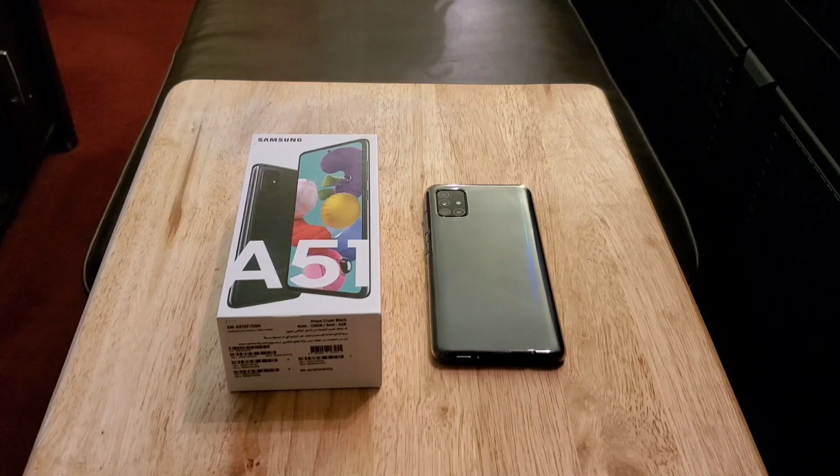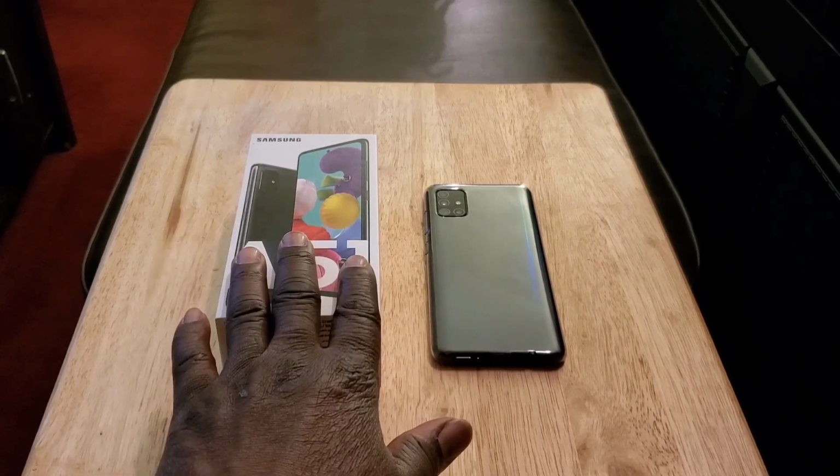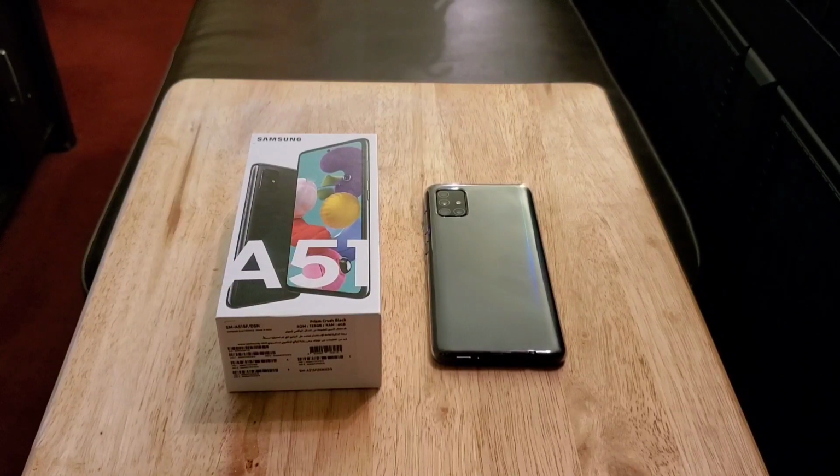All right, so you got a 3.5 millimeter headphone jack, which I always love on any phone, because I think all phones should have headphone jacks. You're getting Samsung headphones in the box. So I didn't open it, but you're getting headphones in here, which I like, because now you got Apple, no headphones and not even a charger in the box now, which I think is utterly ridiculous.